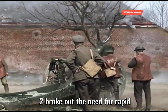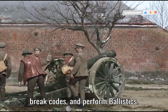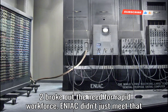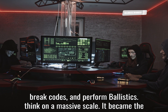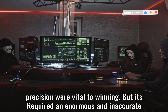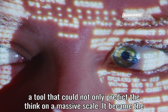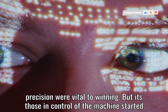When World War II broke out, the need for rapid calculations to predict missile paths on a massive scale, break codes, and perform ballistics calculations required an enormous and inaccurate workforce. But ENIAC didn't just meet that demand. It revolutionized the ability to think on a massive scale. It became the secret weapon of a new era, where data and precision were vital to winning.